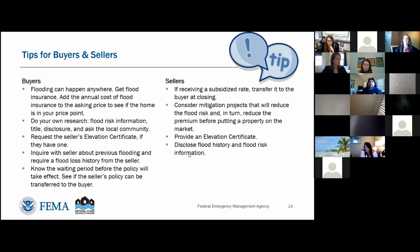Consider mitigation projects that will reduce the flood risk. I have a beautiful slide deck on this that shows the air conditioner units outside elevated on very sturdy wooden platforms that have been strapped down to resist lateral movement, collapse, or flotation. That type of mitigation project can save your clients money. It can help lower flood insurance costs. It can help them rebuild faster, and more importantly, keep them off that repetitive loss list by not having to file claims on machinery that is protected.